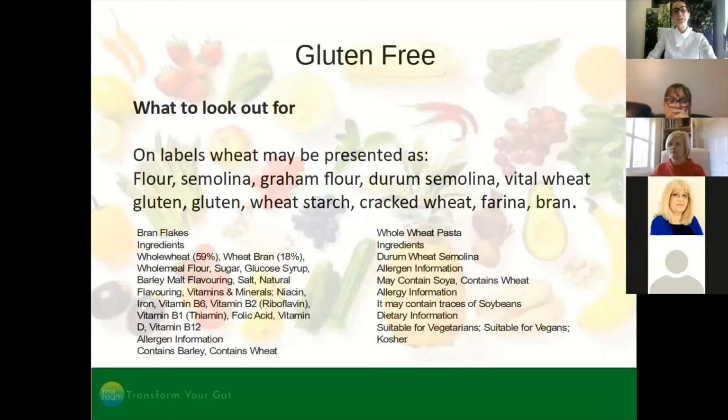So what to look out for on labels. Wheat can be presented as flour, semolina, graham flour, durum semolina, wheat, gluten, wheat starch, farina, bran. There are so many different types, but when you're out and about in the supermarket, they're labeled well. They'll say wheat-free, gluten-free, so you don't need to be too concerned. It's more when we are going out, when we are allowed out again, and we start getting back into society and purchasing things from maybe a takeaway or a restaurant. We then need to be aware of these different types of wheat that we can find when we're eating out.